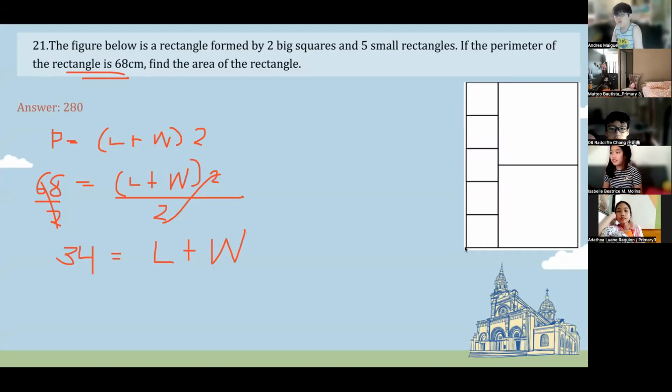You know already the length would be longer compared with the width. If you can see in the figure, the length is longer compared to its width, right? Now one more clue is that it is formed by 5 small rectangles and 2 big squares.